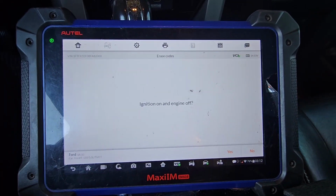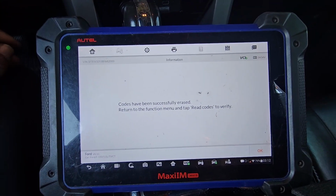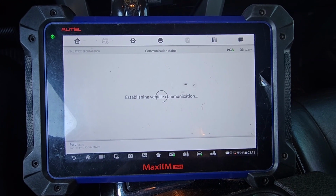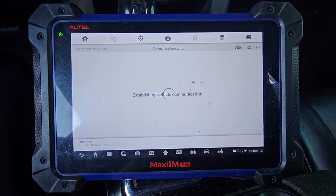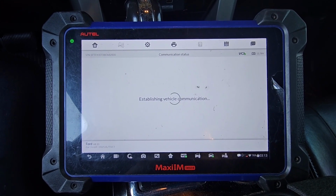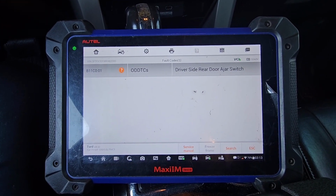Okay. I'm reading this one here. Let me erase this code again. I'm gonna erase it and see if that code is gonna come back again. Let me turn the ignition on. Okay, say okay. Clear the codes. Left rear door ajar is still there. Left rear door ajar is still there.